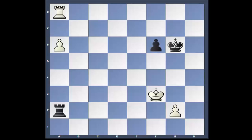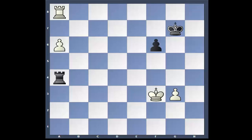Rook, king, pawn, rook, king, rook to d4. And now, actually, white sits pretty good here. He went king to d3. And his entire advantage was gone. Rook takes check. King to c4. I don't think he could have won it anyway.